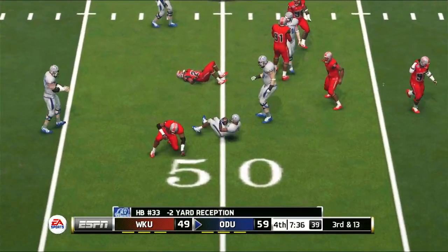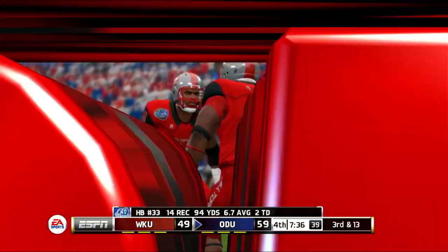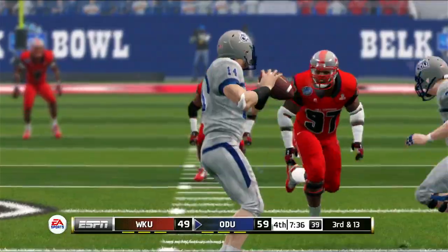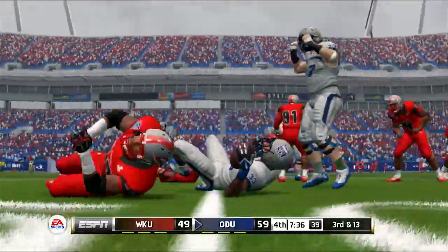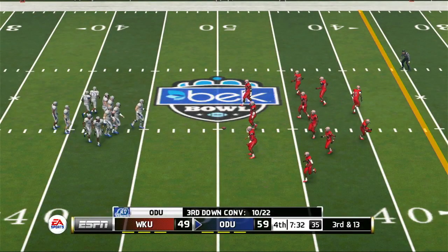Makes the catch, and the defense is all over him. They bring him down for a loss. Loss of about two. They really just didn't have any room to work on that play. The defense just suffocated him there. Third down now, and they need to get it down to the 36.